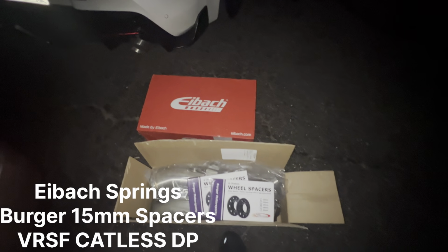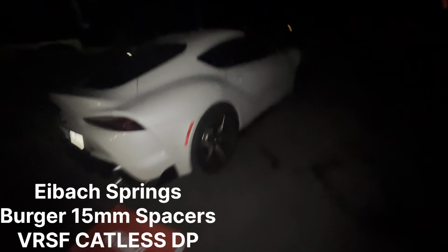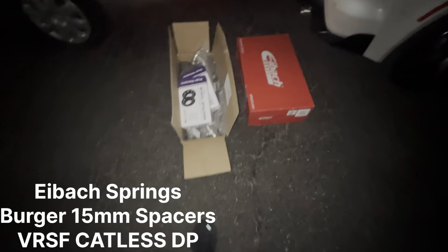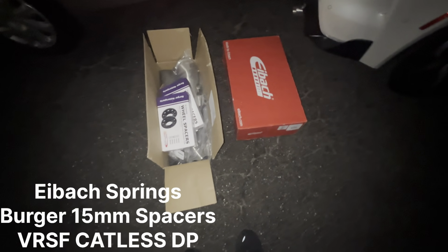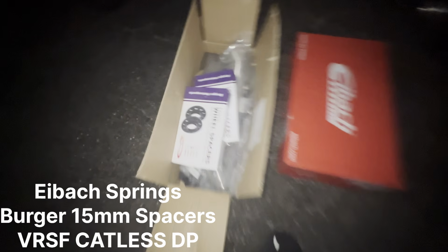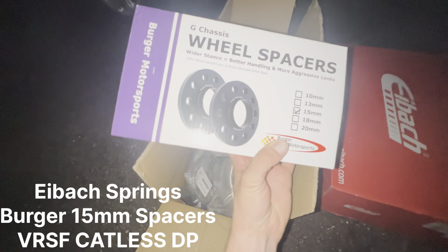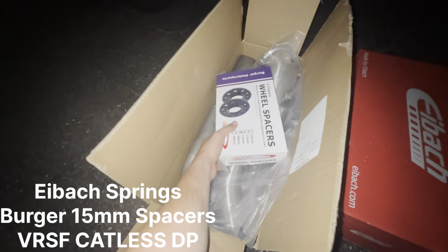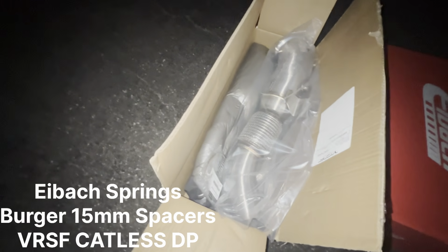All right guys, what's going on? So we're just outside with the car here, looking at the things that I just picked up. I have some clips already recorded, but I think this is just better to show you and talk over it. So we got the Burger Motorsports 15mm spacers for the front and for the rear.